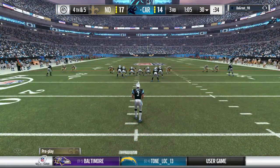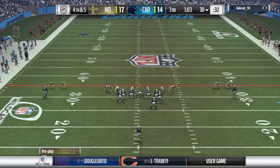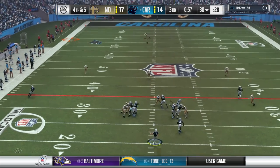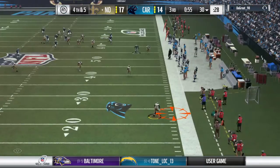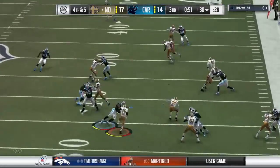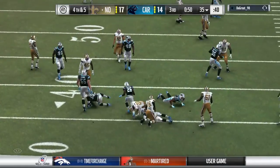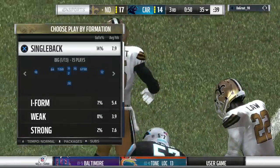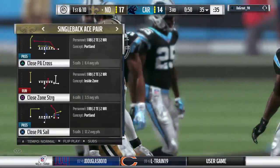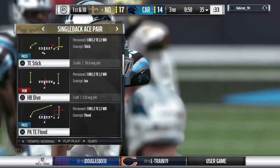Here's the Panthers punter now as he's on to kick it away. Averaging over 50 yards a punt so far as this one's away. Here's Dorsett. Give him 11 yards that time on the return. And the Saints will take over with a 1st down and 10. Out onto the field comes New Orleans.